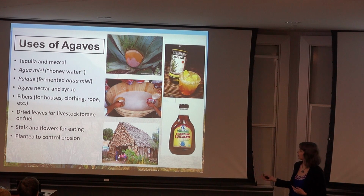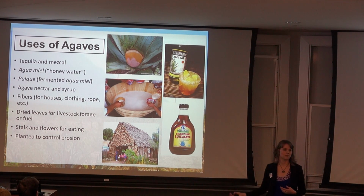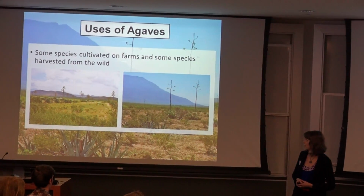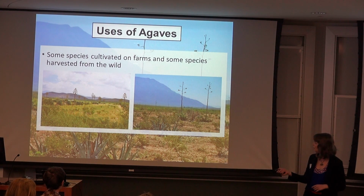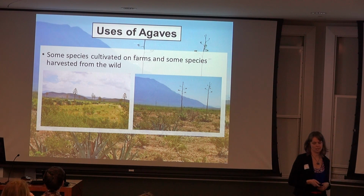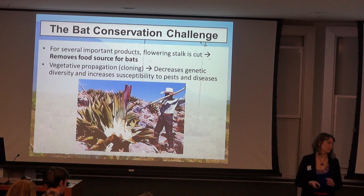And agaves are also used throughout Mexico for a variety of cultural and economic purposes. So I'm not going to go into all the uses here, but there are a variety of purposes people use agaves for that are very important for the culture. And for these uses, some species are cultivated on farms, as we can see here, and other species are harvested from wild agave populations, both of which have significant implications for bat conservation.